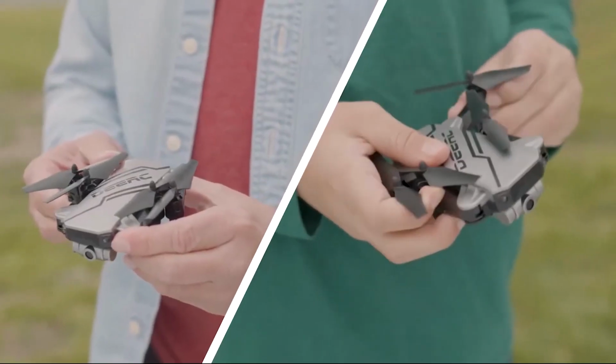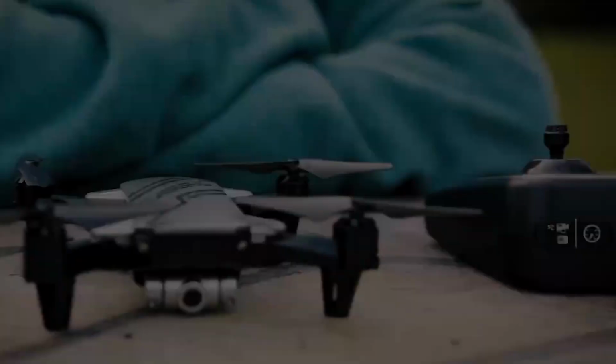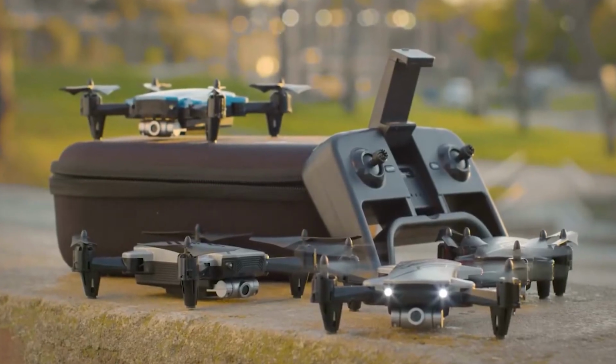However, it does not have a very long flight time or range, and it is not very stable or reliable in windy or sunny conditions. It also has some quirks in the app and the obstacle avoidance system that need some improvement.